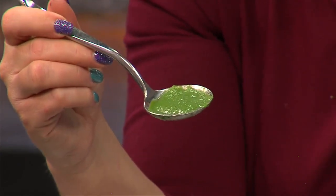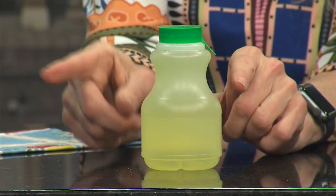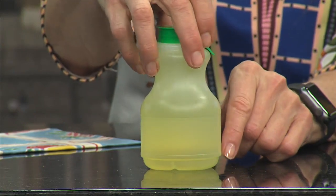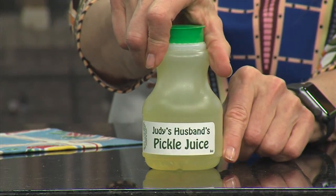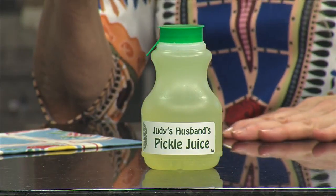Well, you're gonna love what the secret ingredient is, and if you're ready, I'm going to show the camera just the front of it before I turn it around. And I bought this for $1. It's 1 cup, and this is what makes your soup special. Pickle juice. Pickle juice? Yes. Judy's husband's pickle juice, not just any pickle juice.